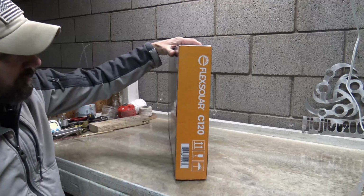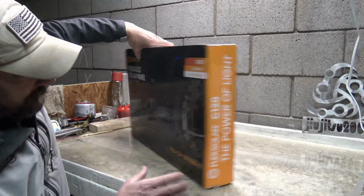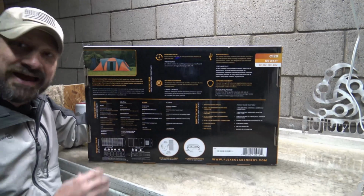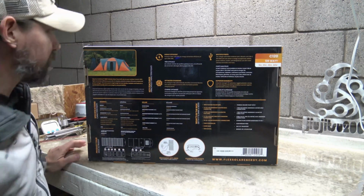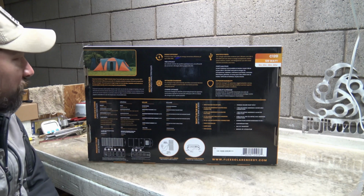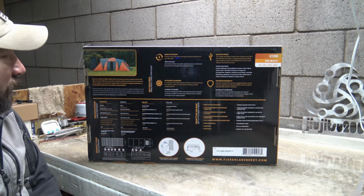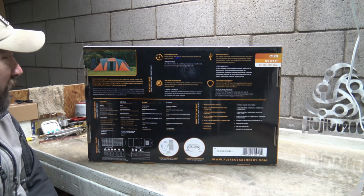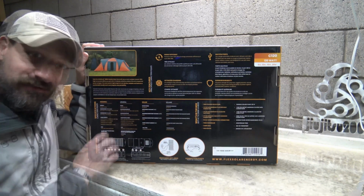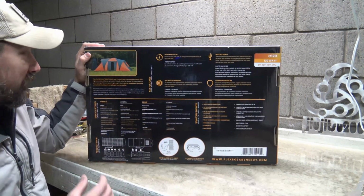On the side of the package, you don't see too much. And then on the other side, you don't really see too much. But let's go ahead and look at the back of the packaging. There's a lot of stuff that I want to talk about here. The Flexsolar 120 watt foldable solar panel. Take this with you on your outdoor travels with high conversion efficiency up to 24%. That's impressive. I can't wait to test this thing.